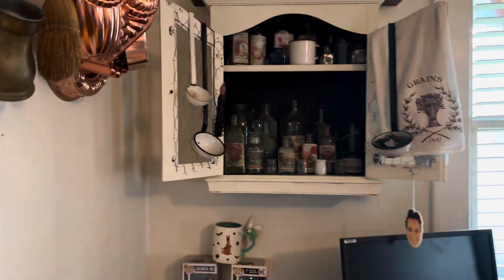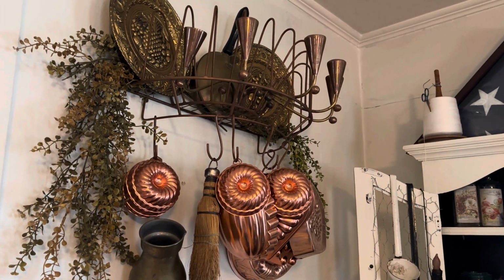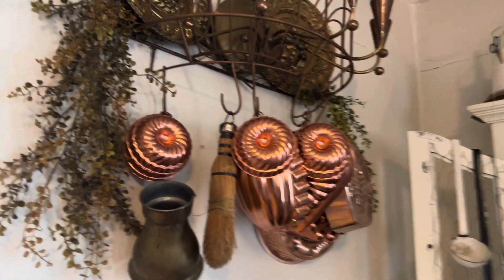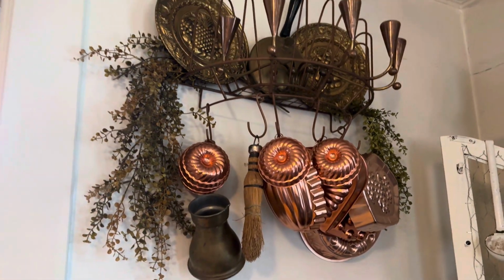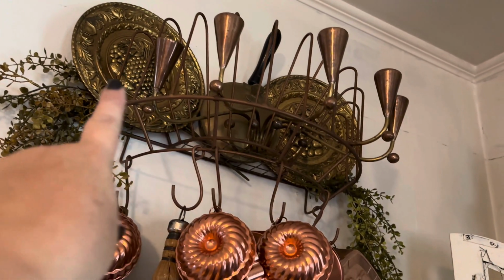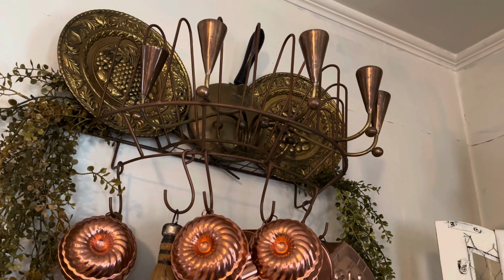So turning around, I have this little plate hanger. I try to put all the copper pieces that I have. I'm sure I have more somewhere, but this is all I could find for right now. And I think it came out really cute. I put this little thing up here that I thrifted, and I'm thinking about putting some flameless candles in it.